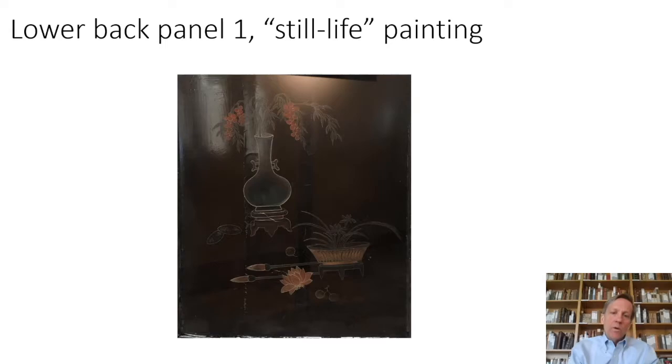It's really when we get to the small panels across the bottom of the screen, there's 10 of those, and each one of these has a kind of still life presentation. So in this case, we have this little vase with, if some of you may have noticed, the Nandina berry, which was on one of those small panels in the top. We have a narcissus, we have a lotus, we have a pair of writing brushes, we have three little fruits, and we have a pair of coins here. These are the traditional Chinese coins.